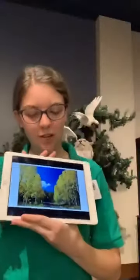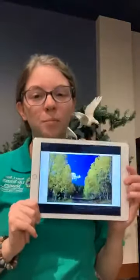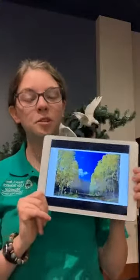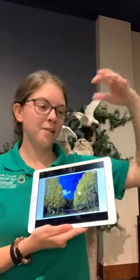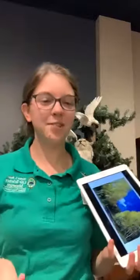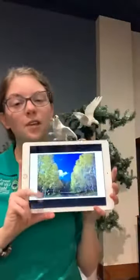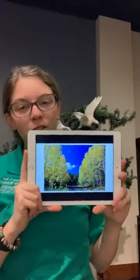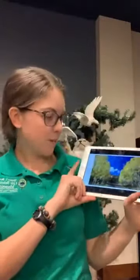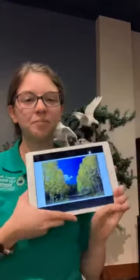So this strategy is pretty useful if you want to make sure that your branches aren't getting weighed down by snow. If you have a lot of leaves on your branches, there's a lot of room for snow to collect, and then your branches get really heavy and they break off. And that's definitely a waste of energy. Trees have to put a lot of work into building those branches and those leaves, and if they just break off every winter in the snow, it's not very efficient. So losing your leaves is a good way to make sure that doesn't happen.